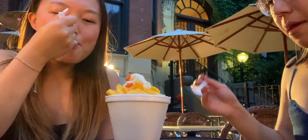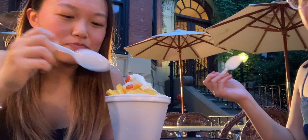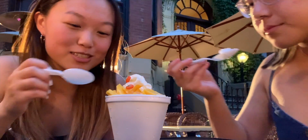Back in Toronto, or well, like Markham area, there's a really good place called Cups, and I literally go there all the time for shaved ice. It's so good.